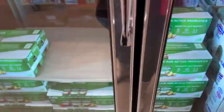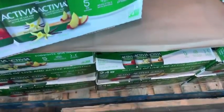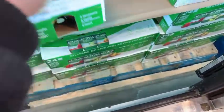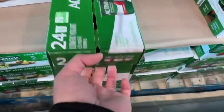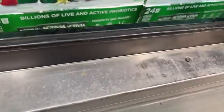We will get our yogurt. Okay, so we get the Activia yogurt. Let's look at the date. March 5. March 5. March is all March 5.